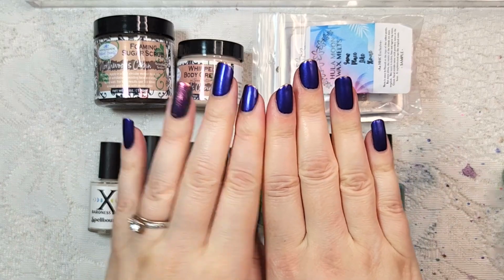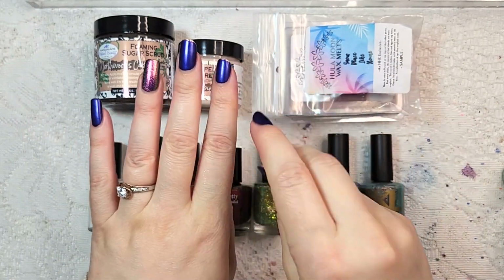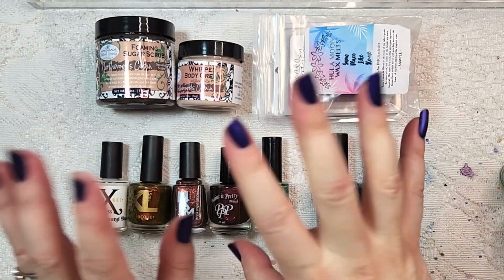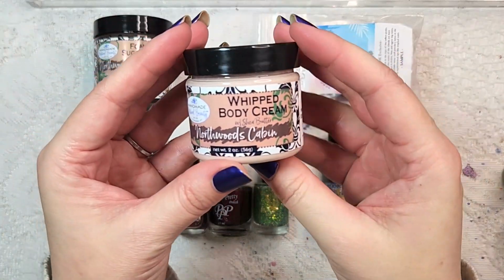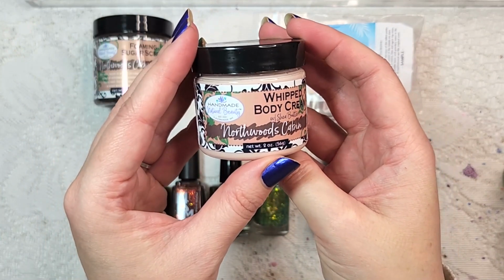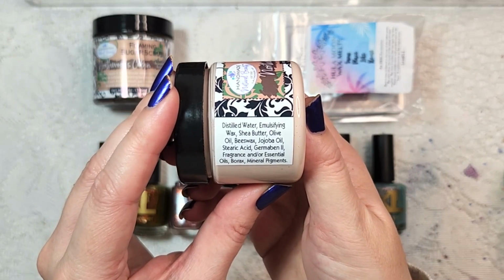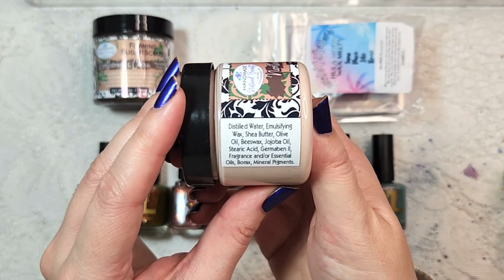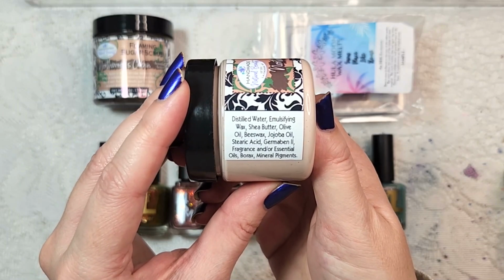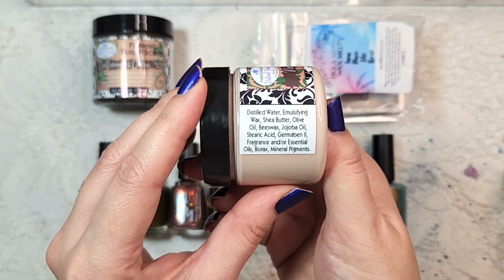All right, so I did rinse that off, so my hands are going to look slightly different, one having been recently in water. Anyways, the next product is their whipped body cream with shea butter. This is also scented in that same scent, Northwood's Cabin. This one has distilled water, emulsifying wax, shea butter, olive oil, beeswax, jojoba oil, stearic acid, Germall Plus, fragrance and essential oils, borax, and mineral pigments.